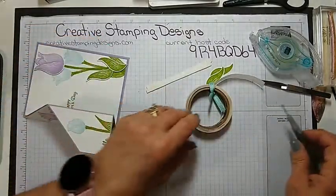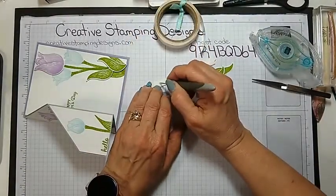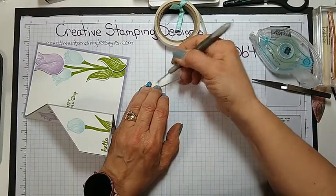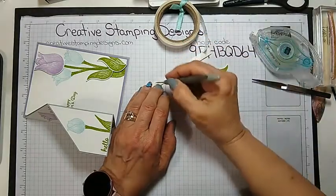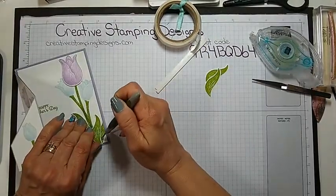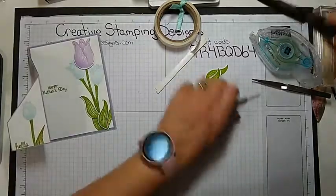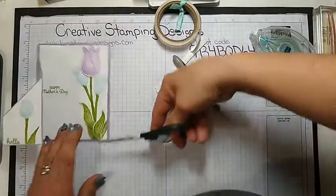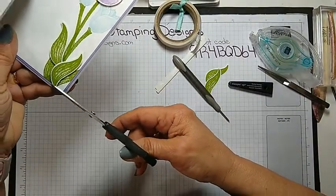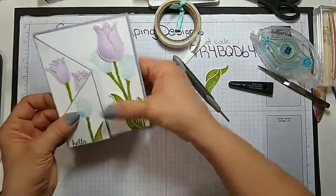Oh, actually, I could fit a dimensional on the bottom. Oh my goodness! I didn't think the dimension, the way I had it, I didn't know if I was going to be able to fit it there. And I'm just going to give the leaf on the bottom a little trim. I should have done this before, but just so it's even with the bottom.